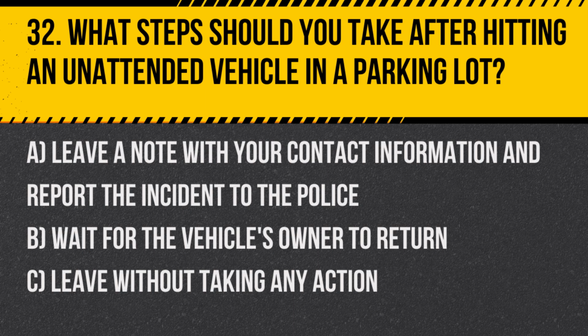Question 32. What steps should you take after hitting an unattended vehicle in a parking lot? A. Leave a note with your contact information and report the incident to the police. B. Wait for the vehicle's owner to return. C. Leave without taking any action. Answer A. Leave a note with your contact information and report the incident to the police. This is the responsible way to handle the situation.